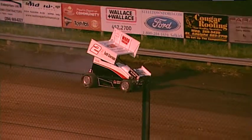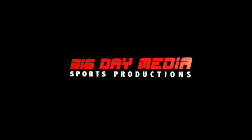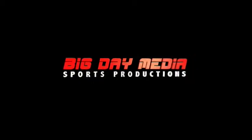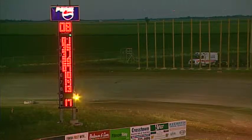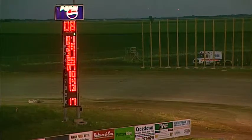So hopefully there's not too much damage on the number 1 self-storage car, and the number 2 of Roland Bernard, 2-time NLSA champion, heading back to the pit area. Tough night. Well, the guy to watch right now, I'd have to say, is Wally Butler in the number 35W.